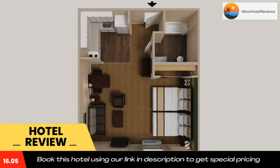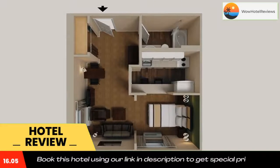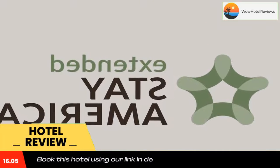Some of the most popular facilities are free parking, free Wi-Fi, pet-friendly, non-smoking rooms, 24-hour front desk, facilities for disabled guests and a tea, coffee maker in all rooms.